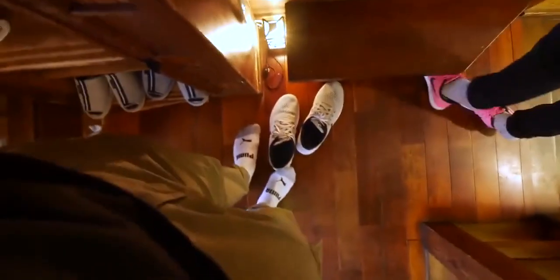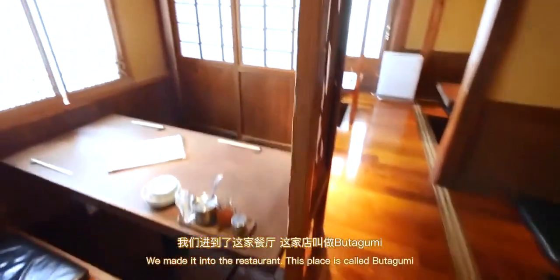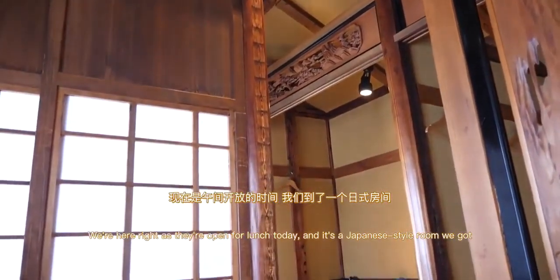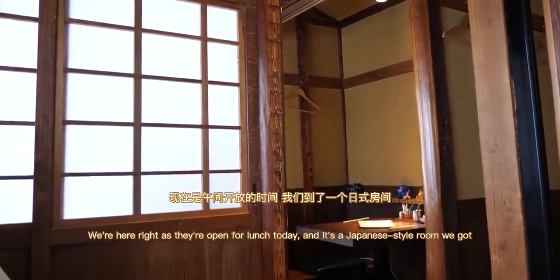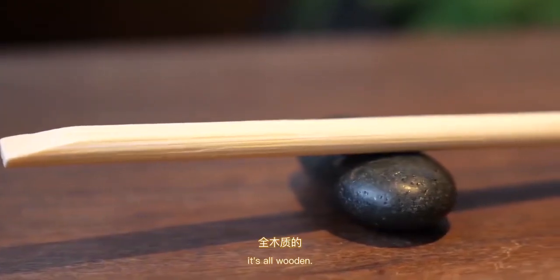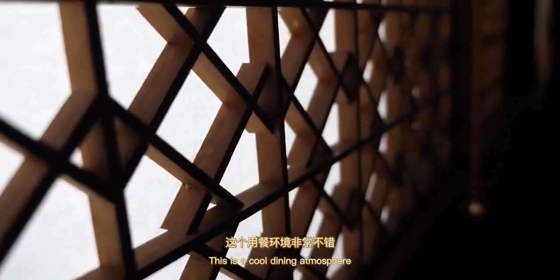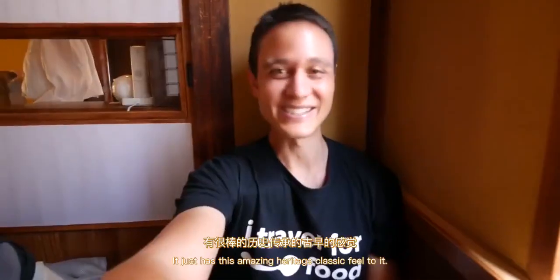Hello. Arigato. We made it into the restaurant. This place is called Butagumi, and this is a really cool place. We came upstairs. They led us to a table upstairs. We're here right as they opened for lunch today, and it's a Japanese style room. It's all wooden. This is a cool dining atmosphere. It just has this amazing heritage classic feel to it.